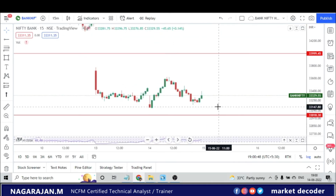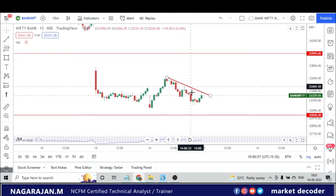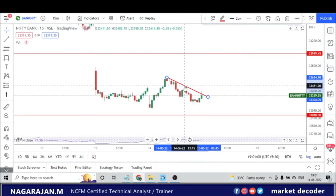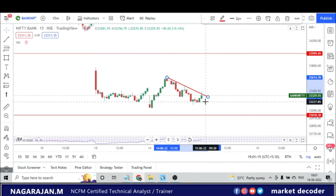If you look at the 15 minutes chart, same as Nifty, we are able to see a descending trend line. If you connect all the highs, definitely this will be a resistance. That is what has happened. Market was unable to cross above this descending trend line. So if there is a gap up opening, the first target should be 33,480 and 33,600 will be the targets, and beyond that we have the target of 33,750 plus. That is all the target on the upside.